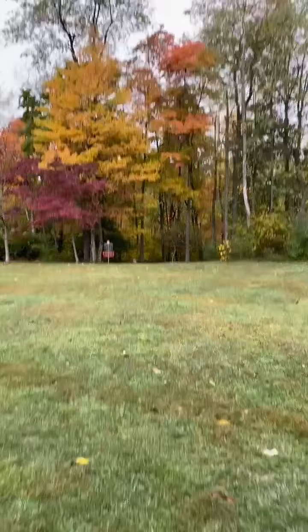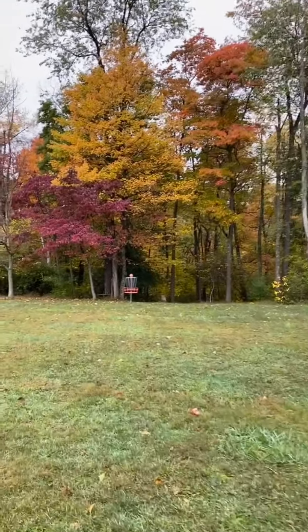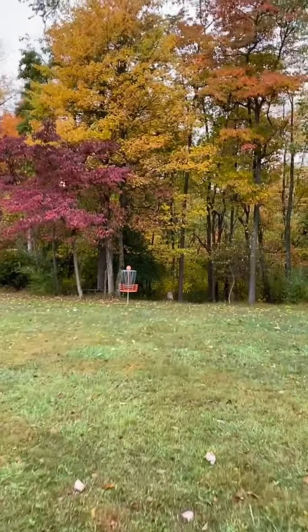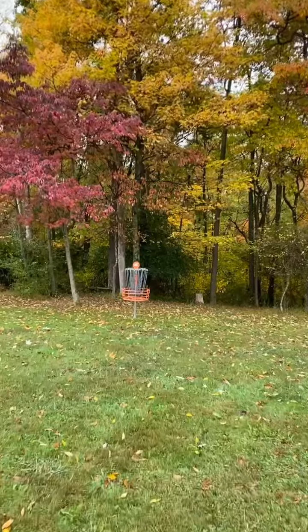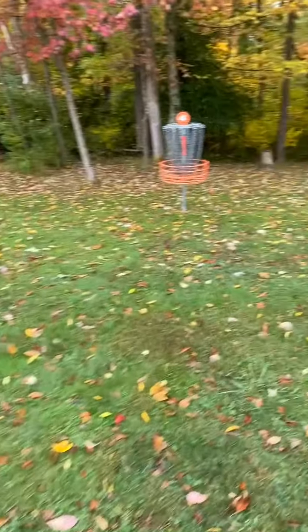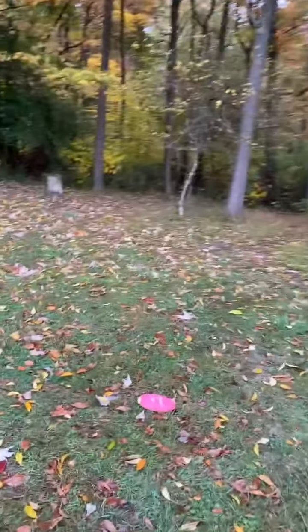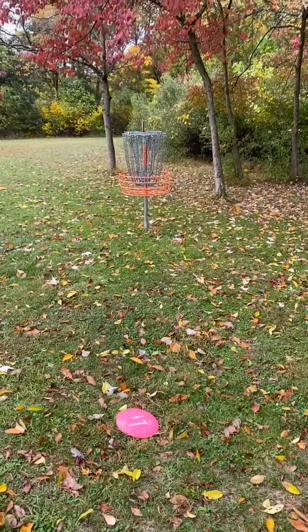You never know until you get up to these actual baskets, because you never played this course, so you don't know what there is behind it. But I feel pretty confident that I parked it pretty decently. All right, let's see. There it is. About a 15-foot little putt for the birdie. We'll take it.